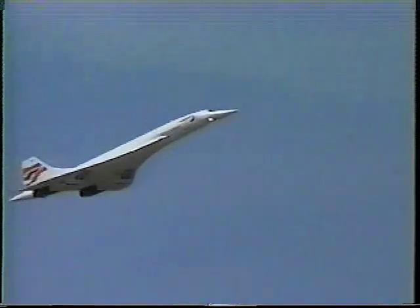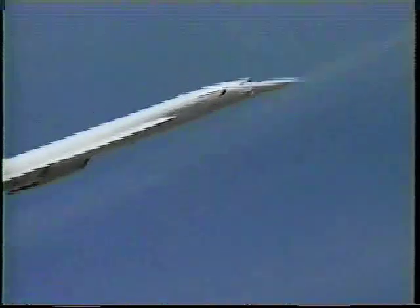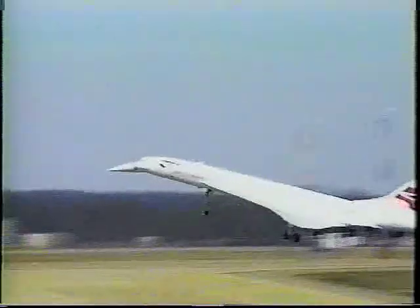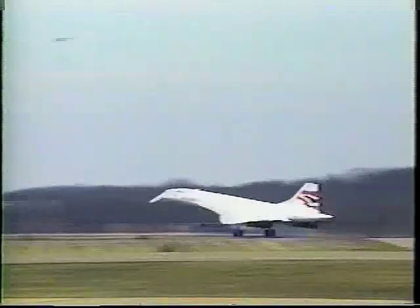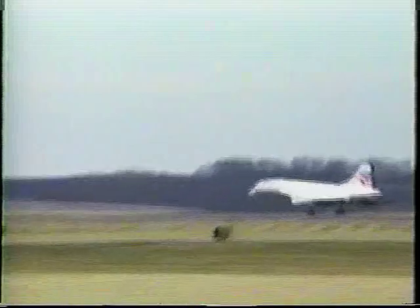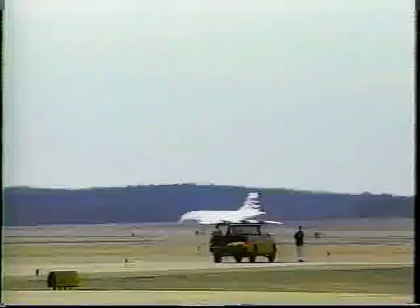Approaching the runway, Concorde's lift is maintained by increasing the angle of attack to 14 degrees. This distinctive avian approach enables the aircraft to land on a cushion of air beneath the surface of its wings. Landing at about 170 miles per hour, it's little different from that of subsonic jets.